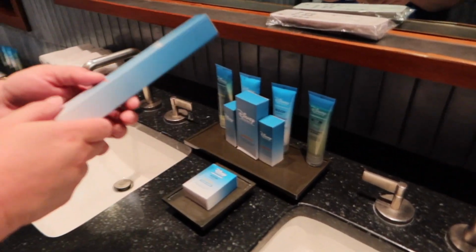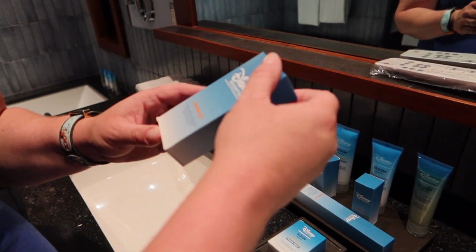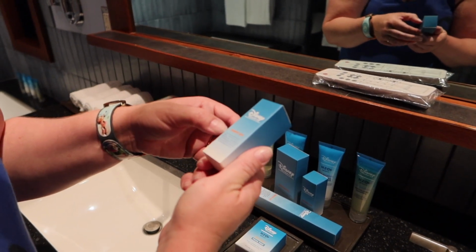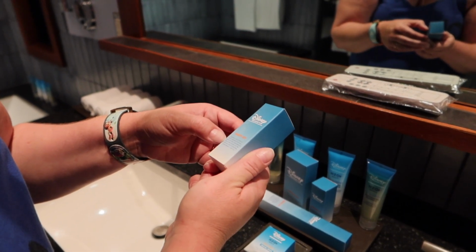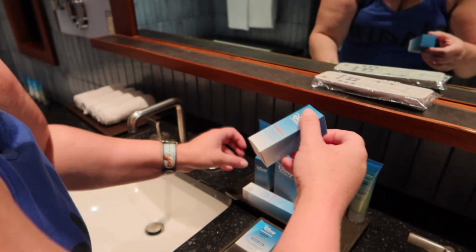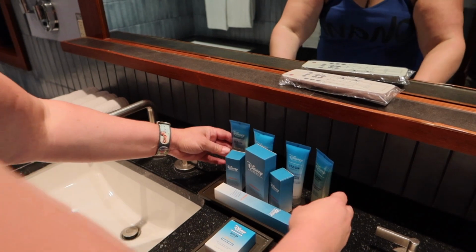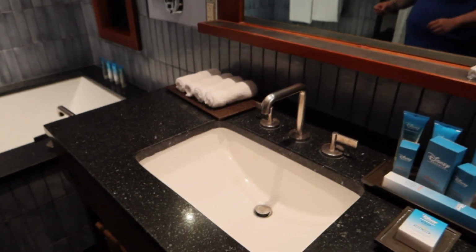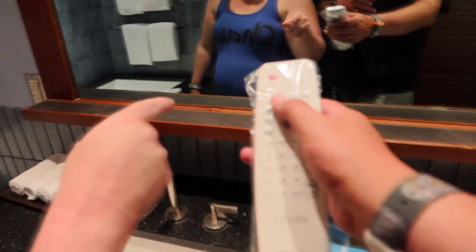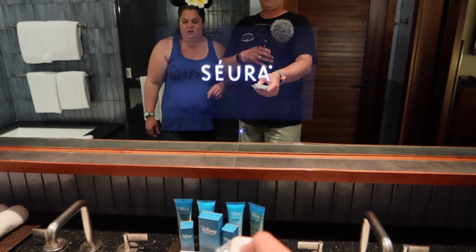Look at all it comes with too. It's got a dental kit with a toothbrush, toothpaste. Okay, a shaving kit, so shaving cream and a razor. And a vanity kit with beauty essentials. So cotton pads, cotton swabs, and a nail file. And a shower cap, and of course your H2O products. And not only do you have the H2O products here, do they have another? Yes, they do. Oh my goodness.